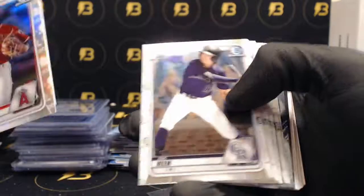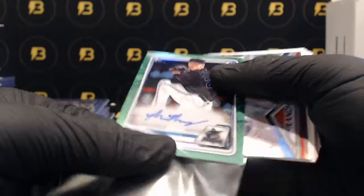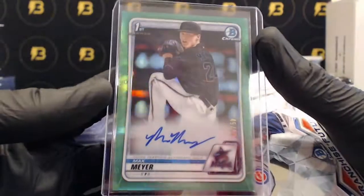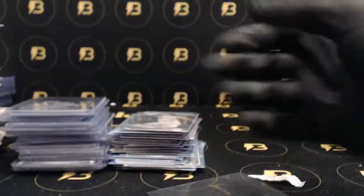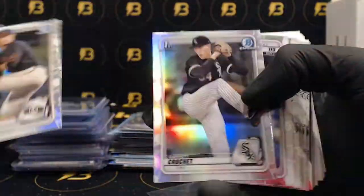We got Jackson and Carter. Got Britton and Cruz. And very nice. Meyer out of 99 going out to the Marlins. Green refractor autograph. Got Lofton. Got Ashby. We got Dabovich, we got Crochet.